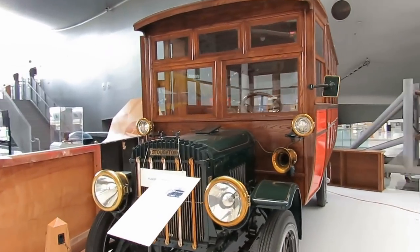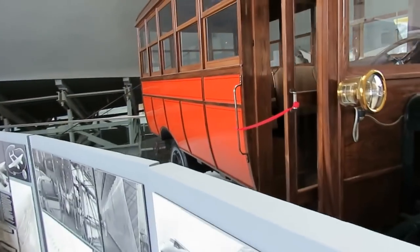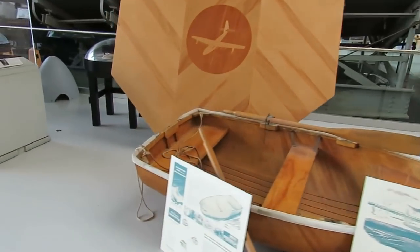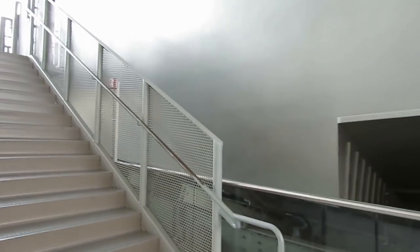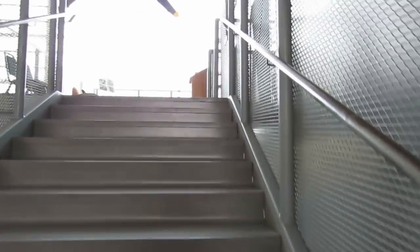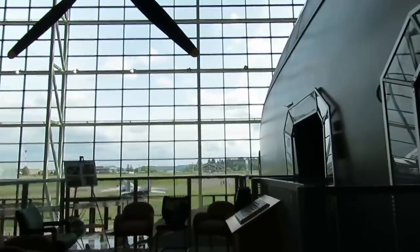And here's a Stanton bus from the 1920 to 1930 period. And even though I have a tour of the Spruce Goose on my other video, I'm going to step in and just give a quick look, not the view you can see from one of the paid tours. Very cool. Very happy about that.